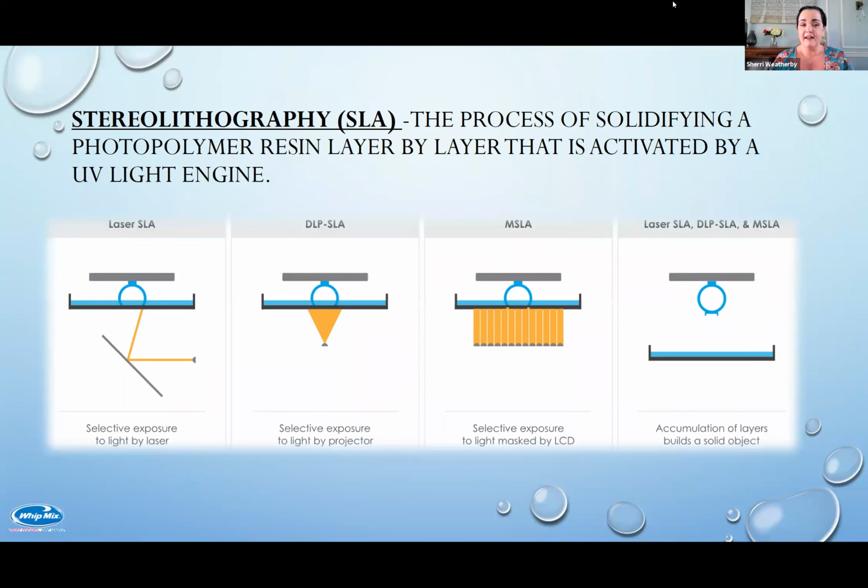I typically jack this word up, but I'm going to do my best to say it right the first time. So we're going to talk about stereolithography printing. Again, there are different variations. It's the process of solidifying a photopolymer resin layer by layer that is activated by a UV light engine. Laser SLA, as an example, would be similar to the Formlabs printer.